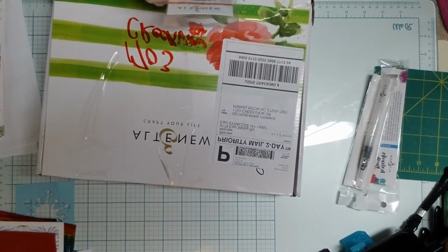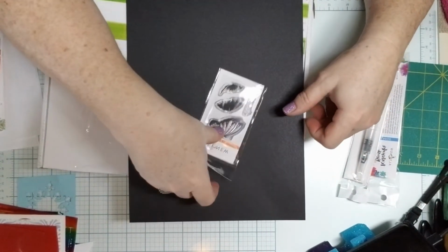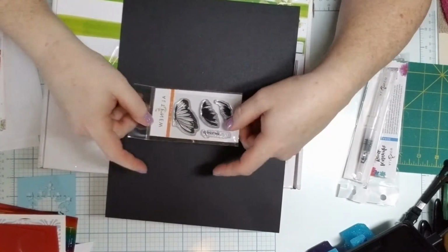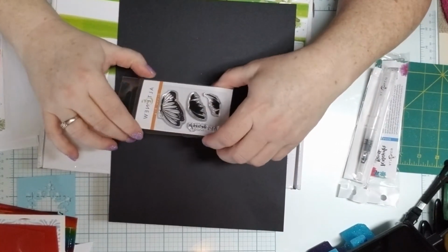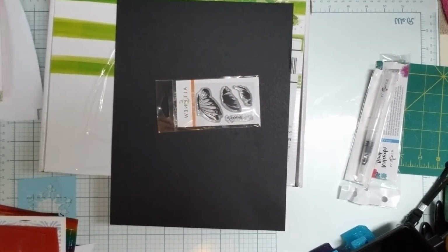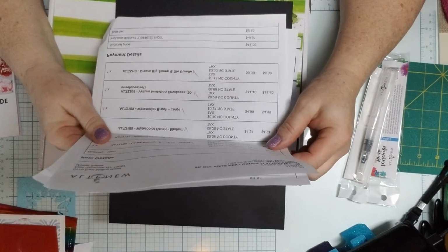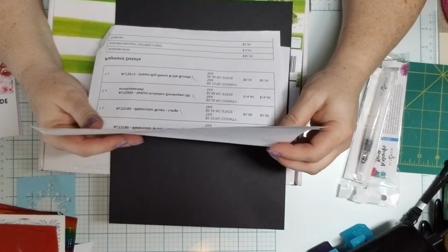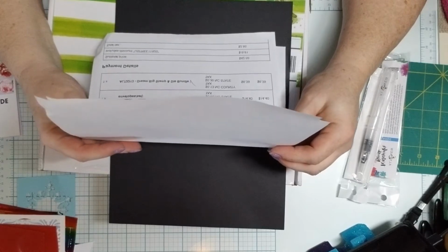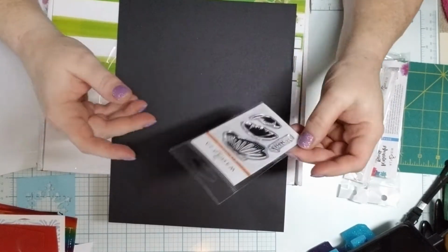And, oh, this was a little free stamp that I got. Where'd that black paper go? Little layered butterfly wings, and the sentiment says, dream big. So I think it was either a free gift with purchase or it was like $4.99. I don't remember. Let me see. Does it say on here? Oh, it was actually $6.39. I think I thought it was less than that or free. But anyway, it's really cute, and I love butterflies, so I can't wait to try that.